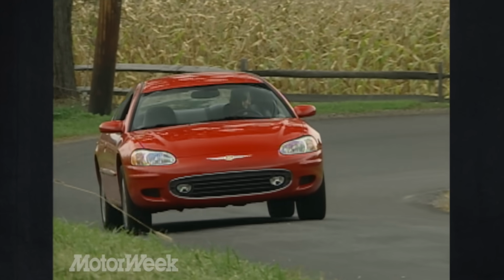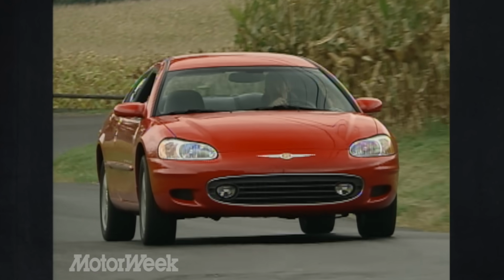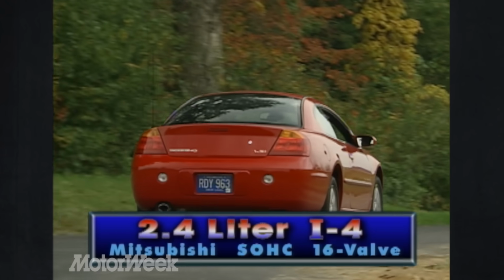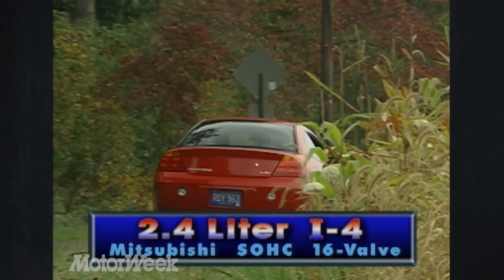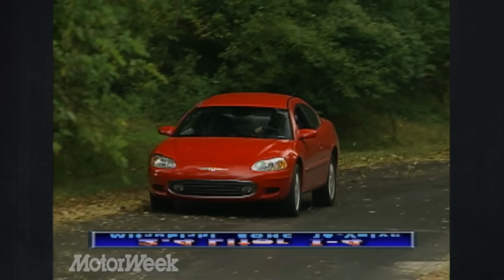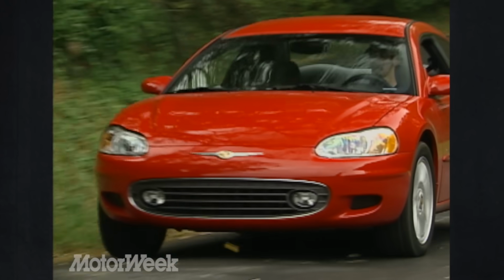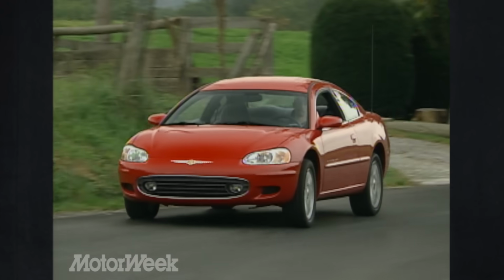Under the skin, however, the Sebring's mixed heritage is more evident and more powerful. The standard offering is a Mitsubishi 2.4-liter single overhead cam 16-valve I4 that produces 150 horsepower and 158 pound-feet of torque. That's up 15 horsepower over the 2-liter engine it replaces.